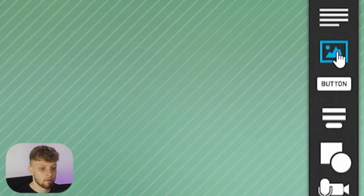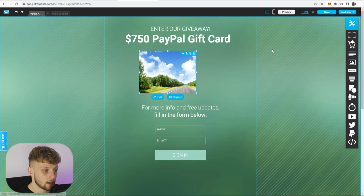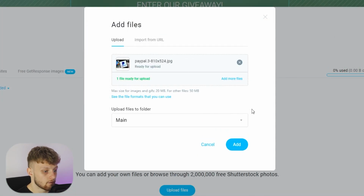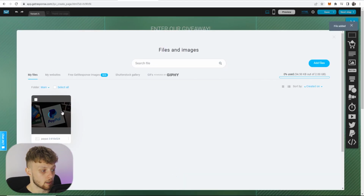To add the image, go to the image button here. You can just drag it on and then click edit or replace. And then you can go ahead and upload your image. So upload files, find your downloads, find the file, click add, and in no time we'll have this image on and we'll have this landing page complete. So click on this image.